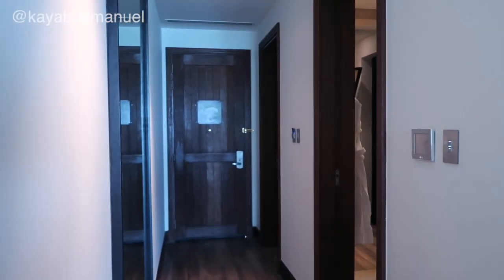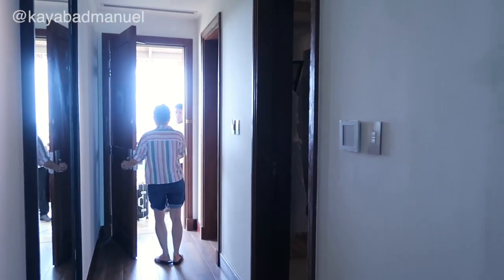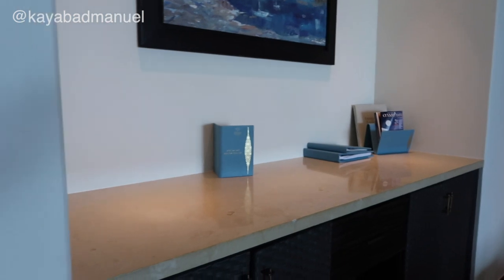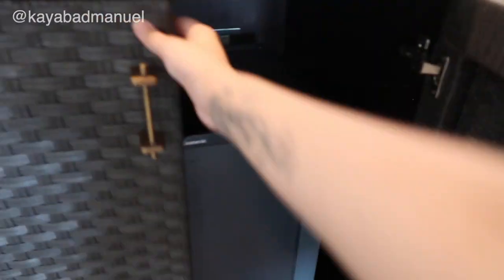And then, when you go out, you'll see the rest of the room. It's really, really spacious. As in, you can have a party. Okay, what's that? Can you check? Our luggage. Thank you. Okay, so from here, you have this area for, I think it's a mini bar. Let's check. Oh yeah, it's the fridge.